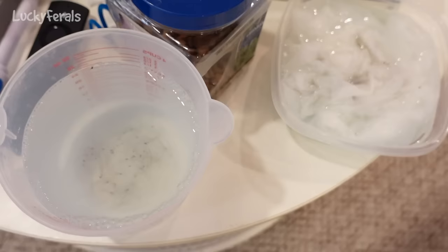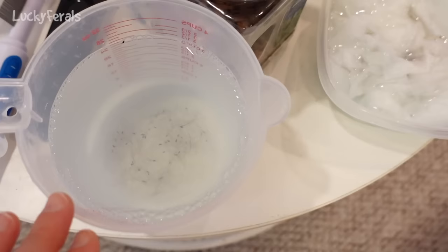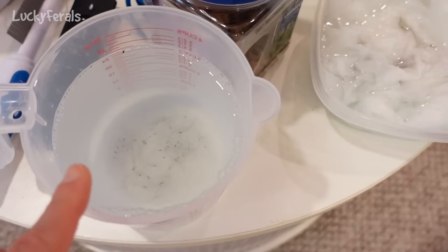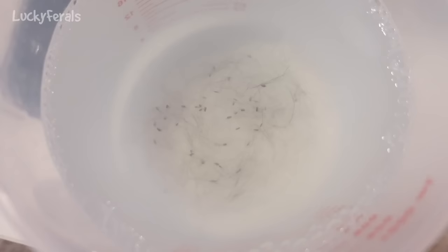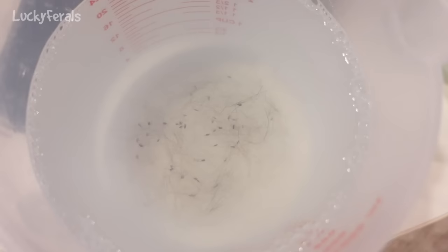I flea combed the four cats that I can comb, and I used two death pools. So I used this. It's like a larger measuring cup, and I use this as a dip, and I'll dip the entire flea comb in here. Can you see all of the fleas that I got off the cats? There must be at least 40 fleas that I got off the cats that I could flea comb. And then this is the other death pool.